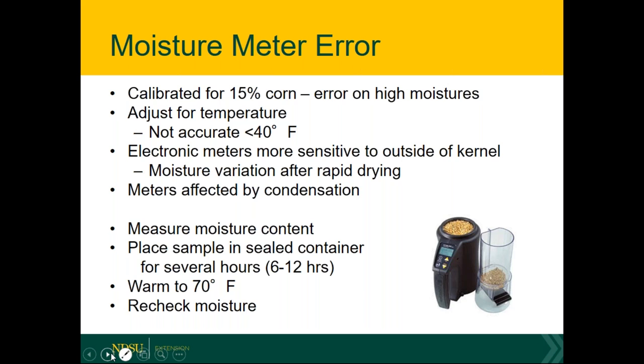Most of our moisture meters are more sensitive to the outside of the kernel than the true moisture throughout the kernel, which can cause us problems. If we have a condition where corn is coming out of a dryer, where the outside is drier than the inside, that's going to fool the meter. Or if we have a scenario where there's condensation on the surface of the kernel, that too will cause the meter to be in error. In both cases, we really can't predict exactly what that error will be.